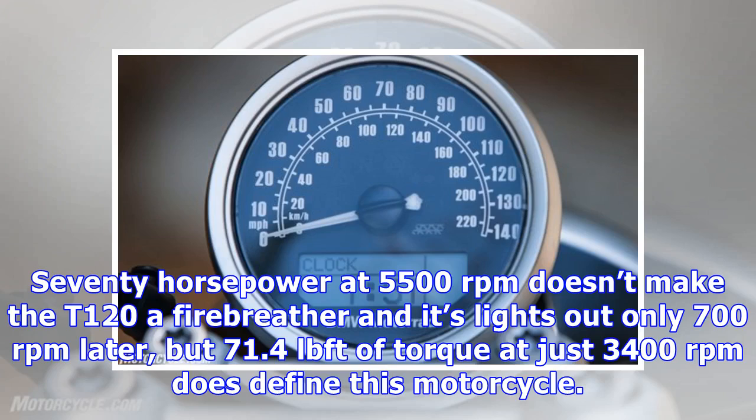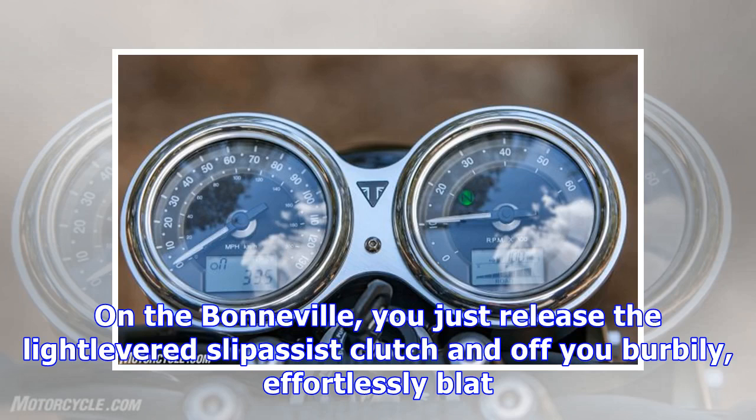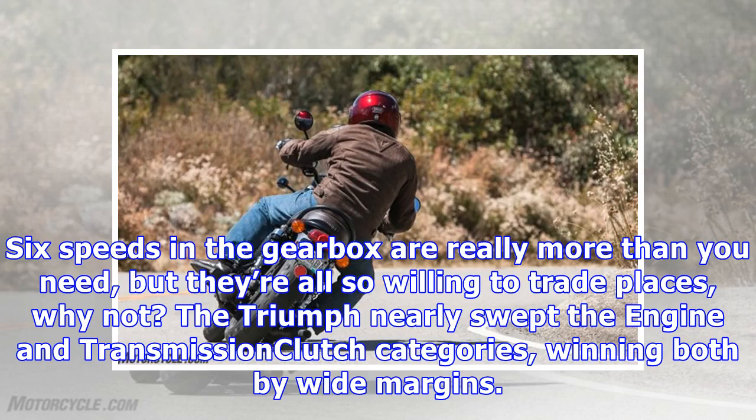70 horsepower at 5,500 revolutions per minute doesn't make the T120 a fire breather, and it's lights out only 700 revolutions per minute later, but 71.4 lb-ft of torque at just 3,400 revolutions per minute has defined this motorcycle. The BMW makes almost the same torque, 71.8 rear-wheel dyno lb-ft, but not until 5,000 revolutions per minute. On the Bonneville, you just release a light-lever slip-assist clutch and off you burbly, effortlessly blat. 6 speeds in the gearbox are really more than you need, but they're also willing to trade places, why not?